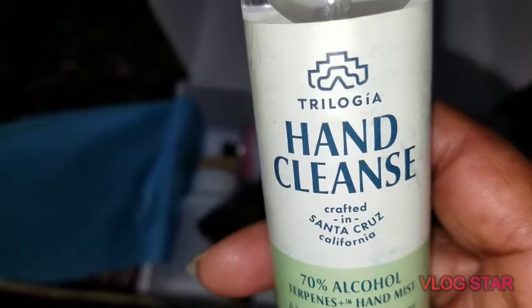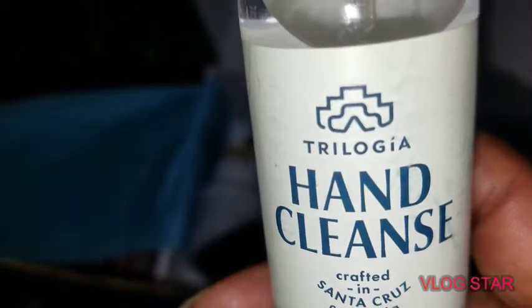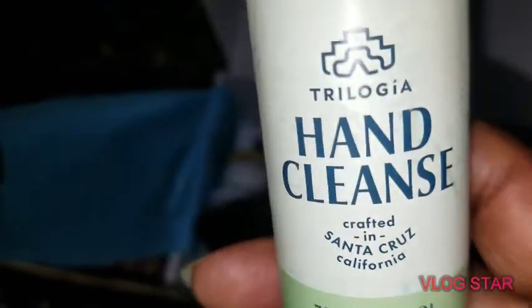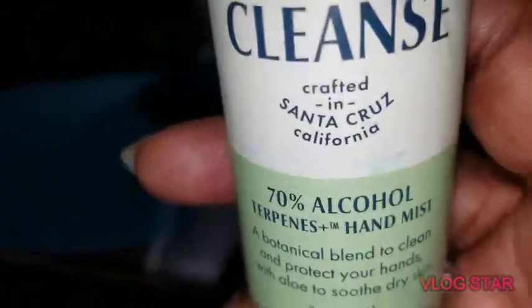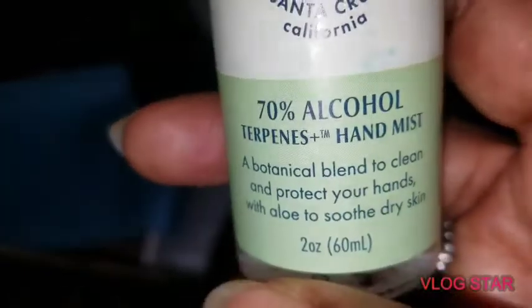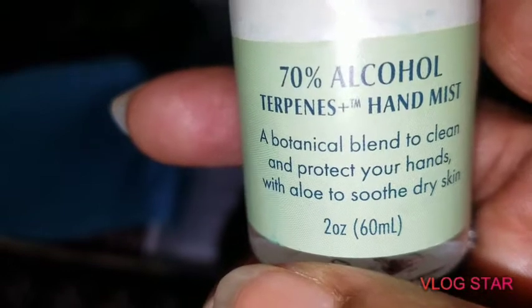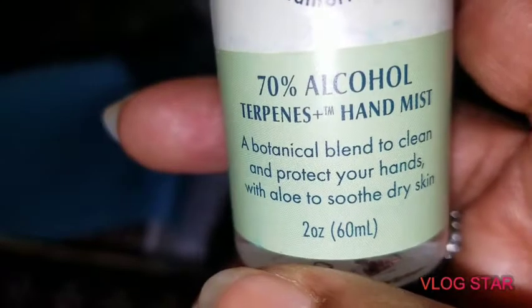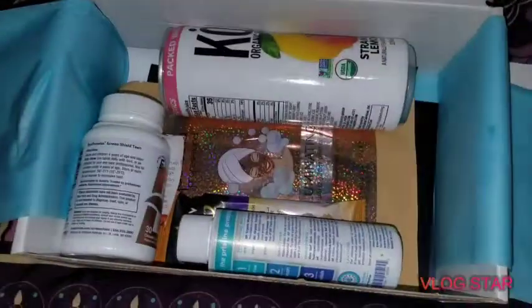The next thing I'm going to pull out of the box here, if I can get the camera to focus, is a hand cleanser. All right, let's see what this company is called. Trilogía. I hope I pronounced that right. This says crafted in Santa Cruz, California. 70% alcohol. I love it. A botanical blend to clean and protect your hands with aloe to soothe dry skin. 2 ounces. Great for TSA travel. Yes. Thank you.